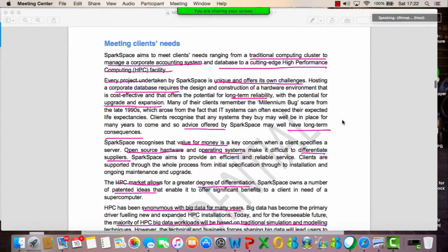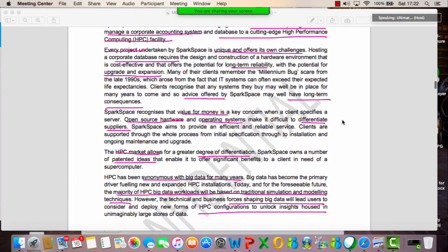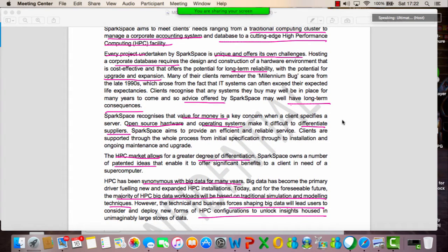So, meeting clients' needs. We saw here that every project that they undertake is very unique in nature. And because of that, each project may have a separate risk characteristic. Each one will have to be treated in a different way, right? And the set of people that we work with will be different as well. So it is not something very repetitive in nature. In that case, it might be quite expensive, right? And every time it's something new.